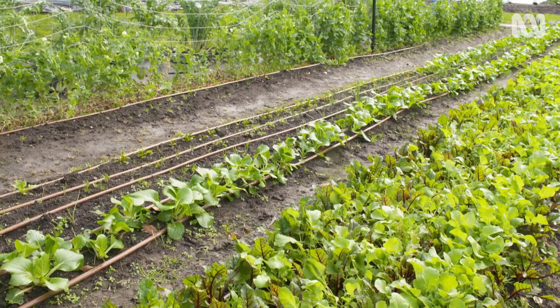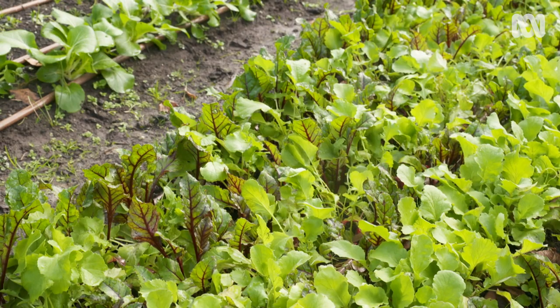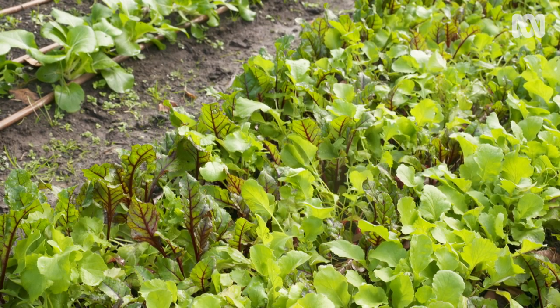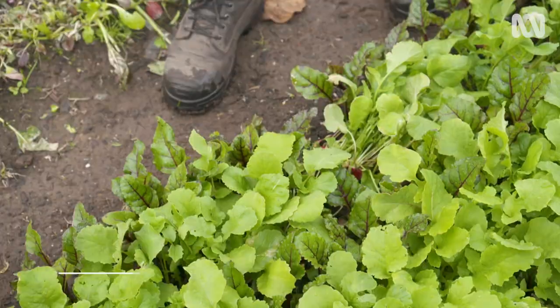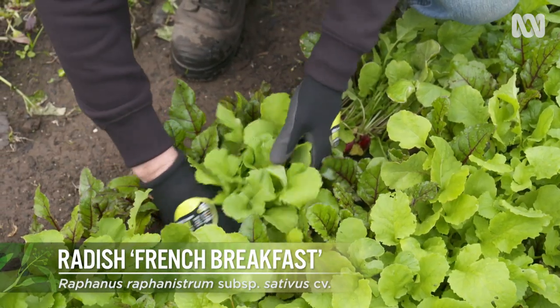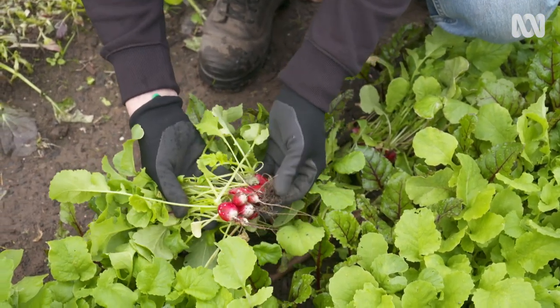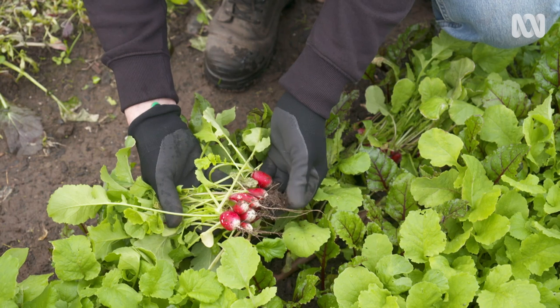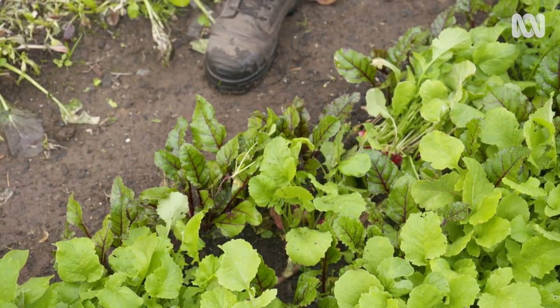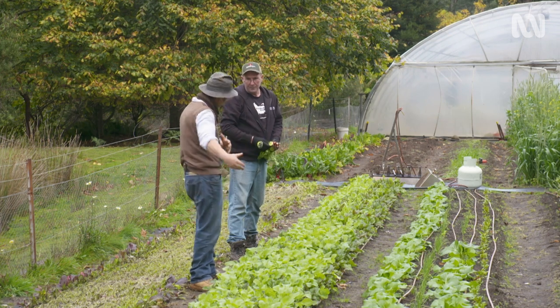This is an example of where we're intercropping. Radish, French breakfast radish, and there's one, two, three, four rows of beetroot. The French breakfast radish comes on pretty quick, that's 27 days. These are ready to come out now, and you can see they're really nice. That gives the space for the beetroot. So you're putting in a quick turnover crop. You're able to utilise that and leave the long-term crop in there.